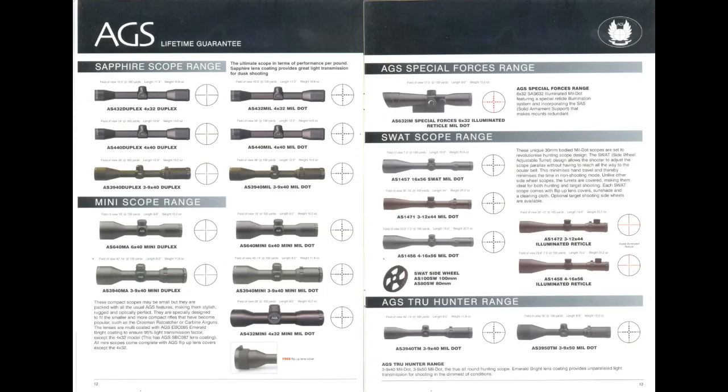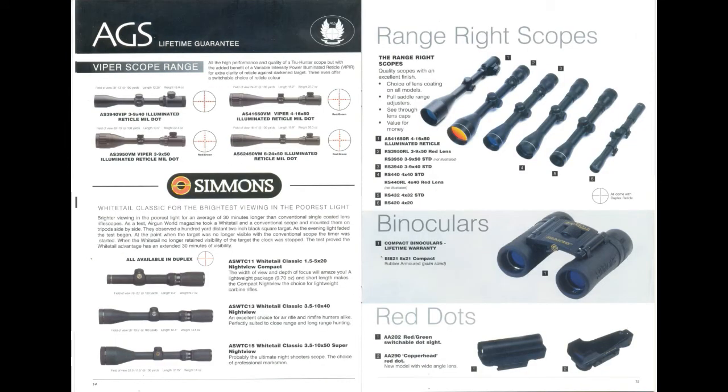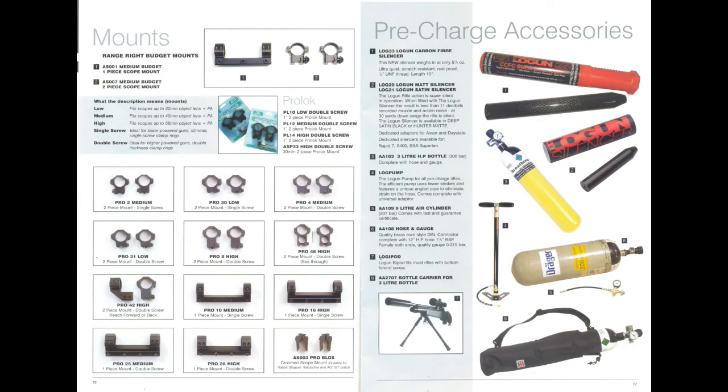Next page is just some telescopic sights. May have bought one of my telescopic sights from here, but I'm not really sure. Again, more. So now we're on to page 15. If I was likely to have bought a scope, it probably would have been from the Range Right range there. And I think I did buy at the bottom, page 15, the number 1 red and green switchable red dot sight.